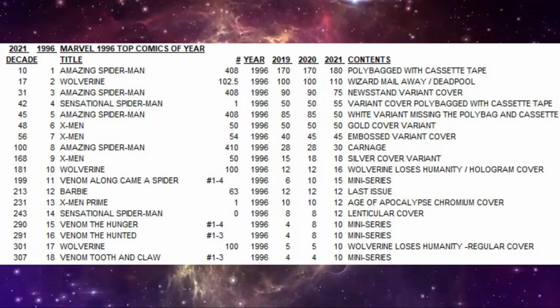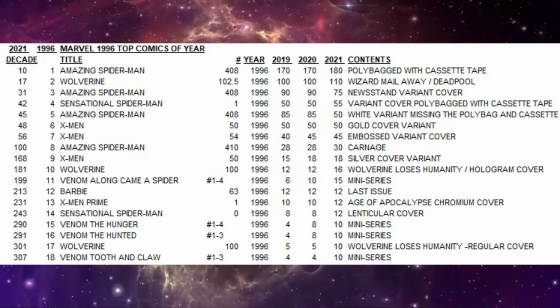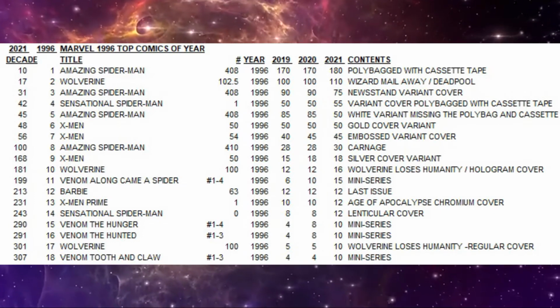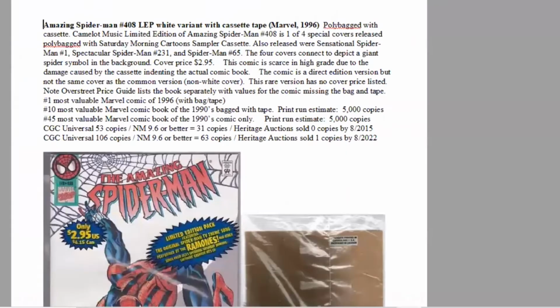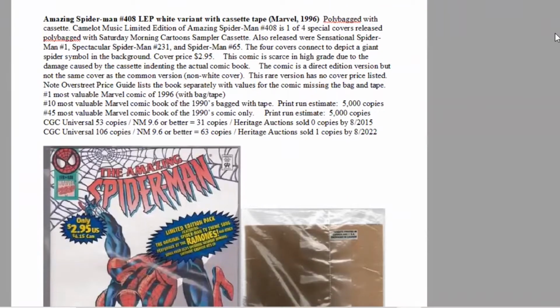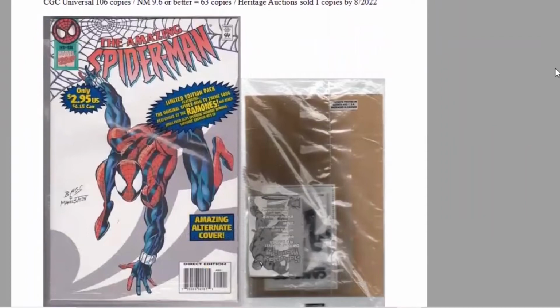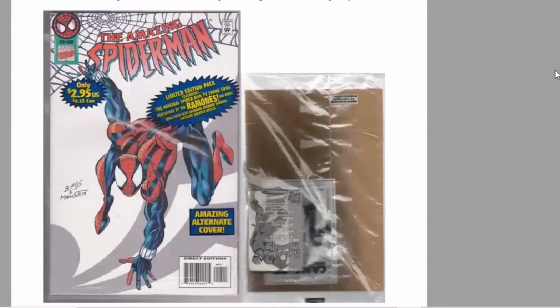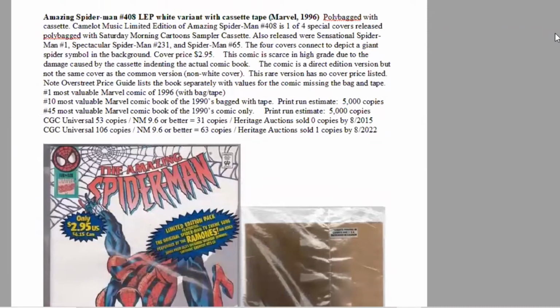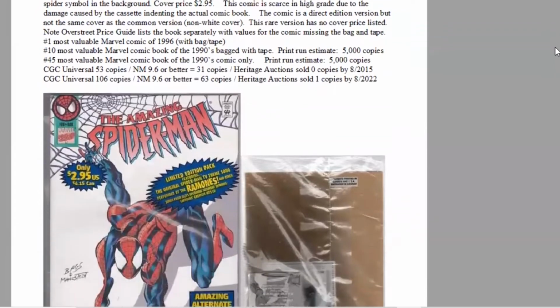And now we get to number 5, and this one's quite interesting, which we'll see here in a moment. We have Amazing Spider-Man 408. Now, this one's a little tricky. There's a bunch of variant covers. One of the versions came in a poly bag, and then another version of the same book didn't come in a poly bag. The poly bag version features a cassette tape, which is really cool, but we're going to talk about the version that doesn't. So what you have to notice is whether there's a cover price on the book or not.